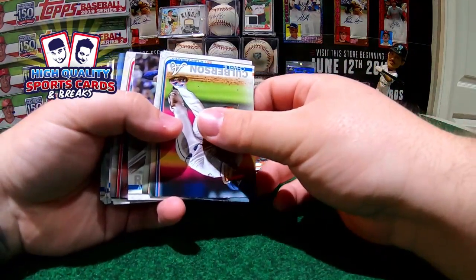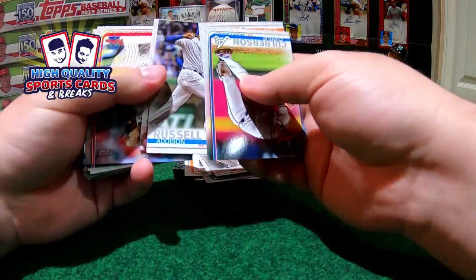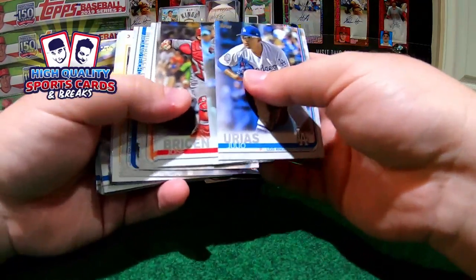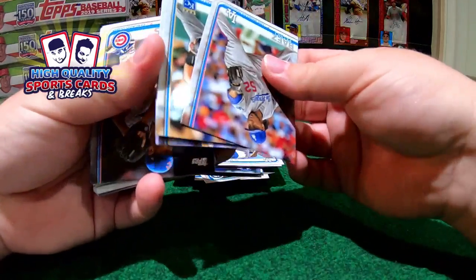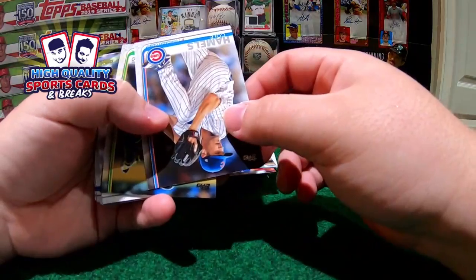First rookie, smiley shot, buddy. Congratulations to you. Nice piece. Really expensive card, man. $50 for that Vladimir Guerrero Jr. Crazy. White Sox Carlton Fisk. All-Star. And $60. Nice.